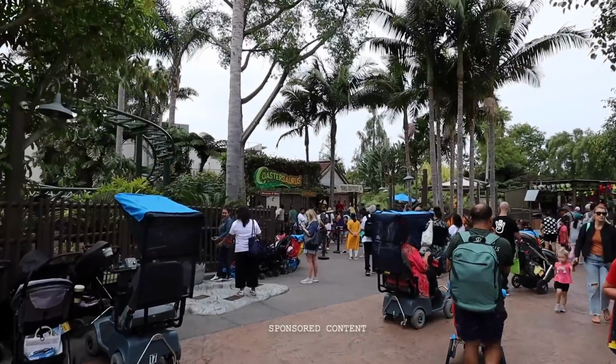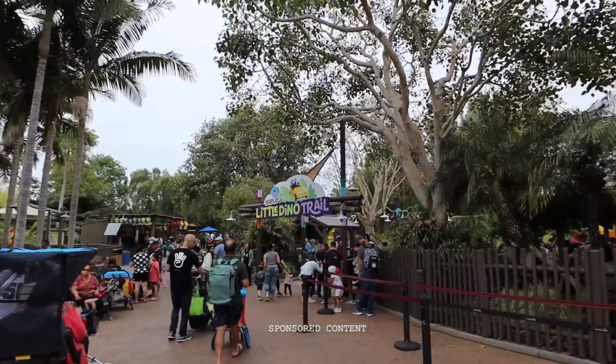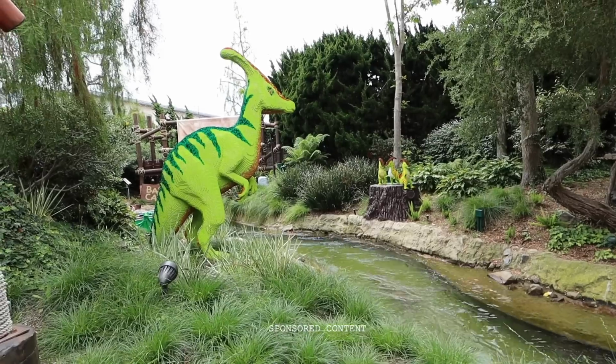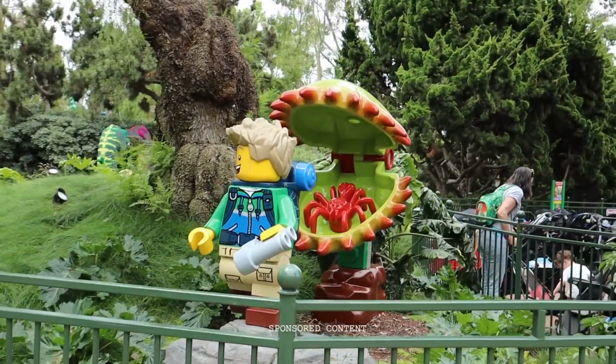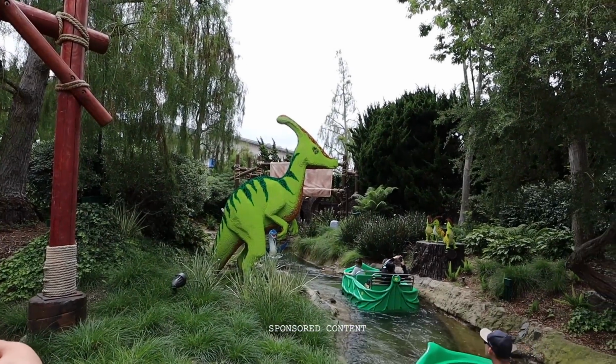After the kids did their minifigure builds, we headed to Dino Valley, which is a new attraction at Legoland, California. As you walk around Dino Valley, you're gonna see tons of huge Lego builds of dinosaurs, lots of different Lego characters, and rides for all different ages of the family.